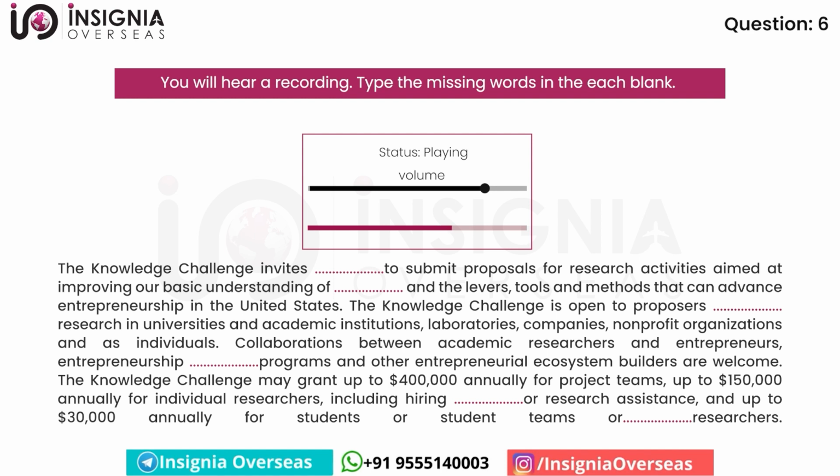The Knowledge Challenge may grant up to $400,000 annually for project teams, up to $150,000 annually for individual researchers, including hiring contract or research assistants, and up to $30,000 annually for students or student teams or doctoral researchers.